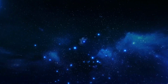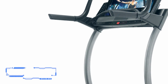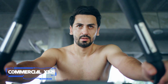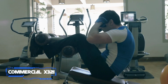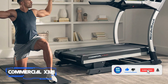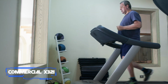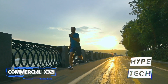Number 3. Commercial X32i. Thumbs up, inclines up to 40% and down to -6% to simulate hills. iFit trainers adjust the resistance and incline for you. Has a 32-inch interactive HD touchscreen. Thumbs down, expensive and best with iFit, a membership program that costs an additional $39 a month. Takes up a large amount of space, 76.5 by 40 by 73 inch footprint.